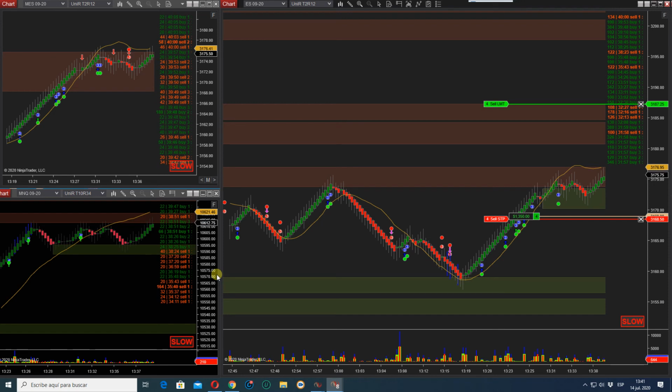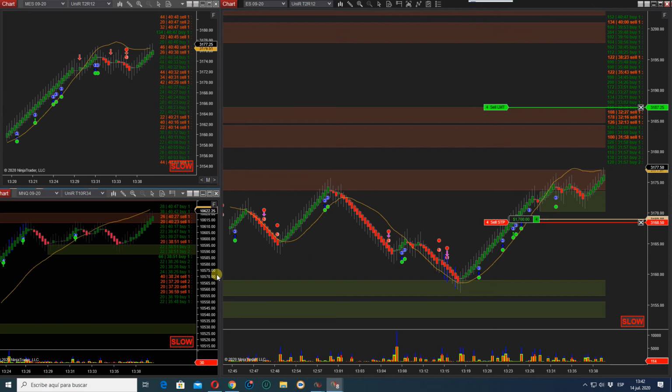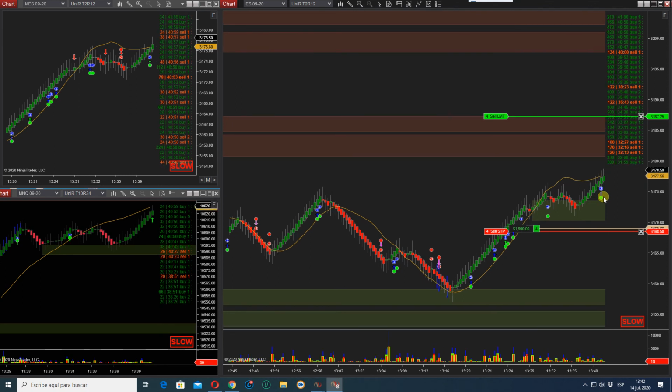Okay, let's see if these guys break this area. I haven't seen that much commitment yet. Only single prints in 1 second. Need to see 5, 6, 7, 8, 10 prints in a second. There goes the Nasdaq, trying to break that high. 10,600. Okay, there they go. Aggressive print here. Let's see if we can go higher.